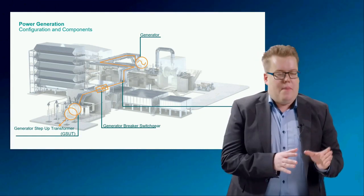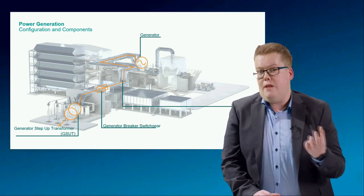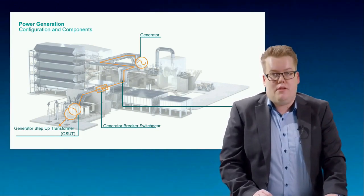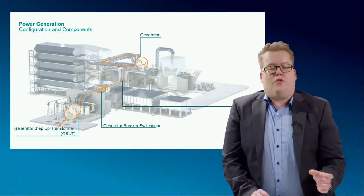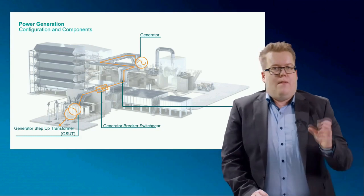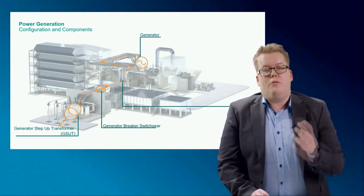And in between, we most likely need this generator circuit breaker to protect your assets. In case of short circuit currents, this generator circuit breaker will protect your assets in terms of a short circuit. So this is really important to know. And as a first glimpse, distribution circuit breakers are not able to clear these faults which will occur in the generation network.